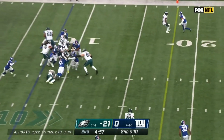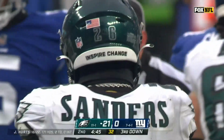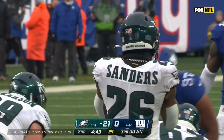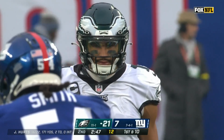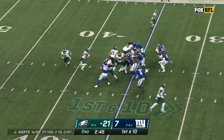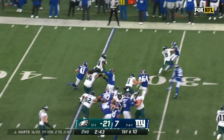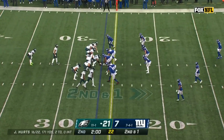And Sanders on the ground. Stopped by Ojulari and Smith. Behind Saquon Barkley. Got his chances at junior. Ran for 14. Last time they started to drive right around this part of the field, went to the end zone on the first play. This time, a little more conservative. It's a Miles Sanders run. Bounces to the outside and slices his way through for the 179th time.